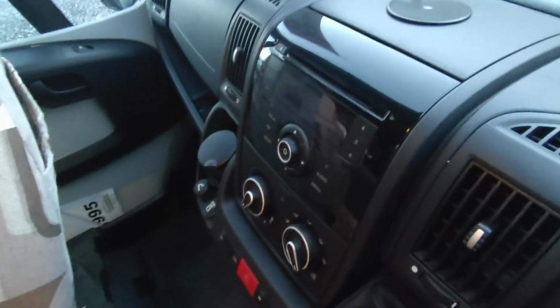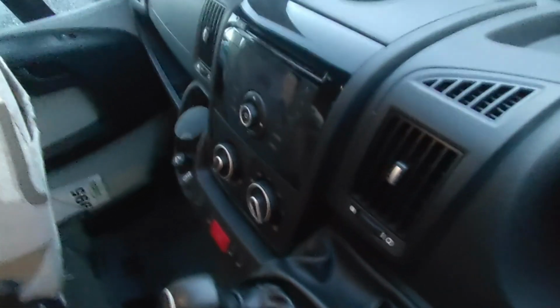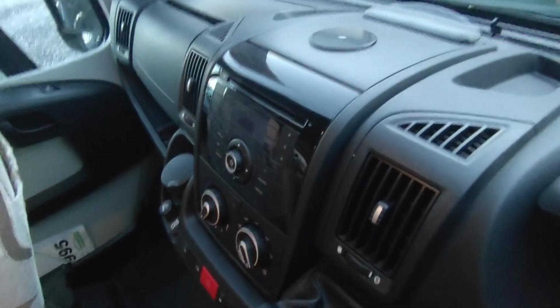So looking at the cab spec, which is very good, we've got Remus concertina blinds on your front and sides, and then we've also got a radio CD player, air conditioning and cruise control. It's the Euro 5, which is the new all black dashboard. Looks a bit more modern as well. Let's say 2.2 turbo diesel.